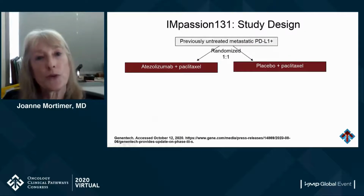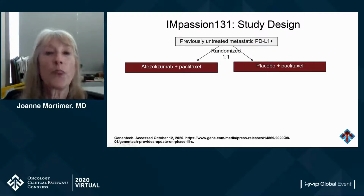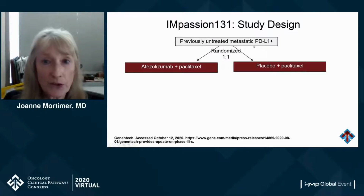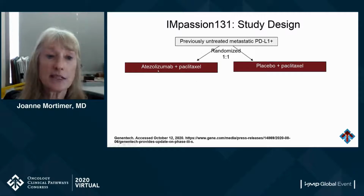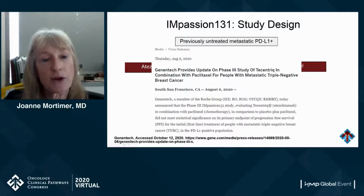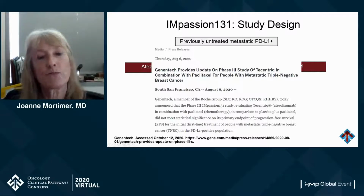So within the past 2 months, we've had a report from IMpassion 131. This was essentially the same study design with previously untreated metastatic triple-negative breast cancer patients who were PD-L1 positive, and patients were randomized to receive atezolizumab with paclitaxel instead of nab-paclitaxel, and the control arm was a placebo with paclitaxel. In August, there was a press release from the company that indicated that the primary endpoint of progression-free survival was not achieved with the use of paclitaxel and atezolizumab.